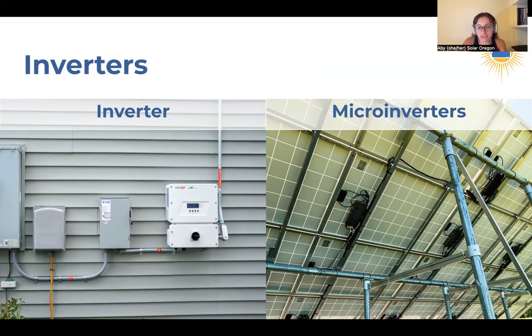And then you also have microinverters, which are these black boxes, and those are actually placed on the underside of the solar panels. Instead of taking in all the power at once, they only take in the power from 1 to 2 solar panels at a time. So instead of having just one of them on the outside of your home, if you have 10 solar panels, you might have 10 microinverters. It just really depends on your system. Both are great options that are installed frequently throughout Oregon. It really just depends on the needs of your solar system, and your solar contractor is a great person to ask about which one is right for you, as they will definitely have a suggestion.